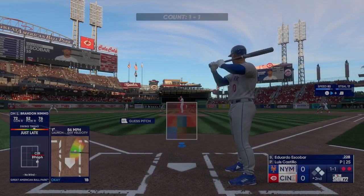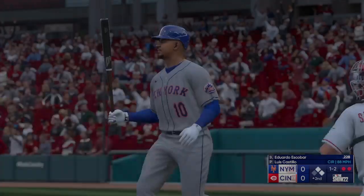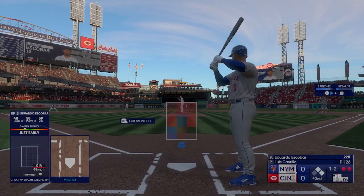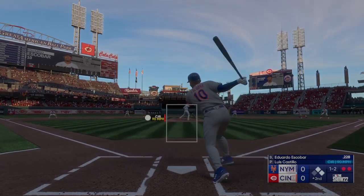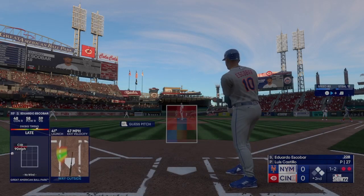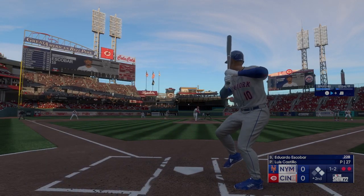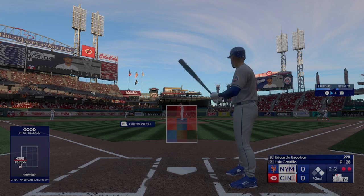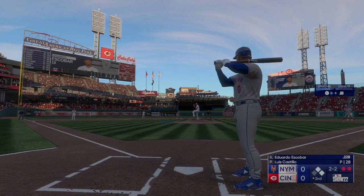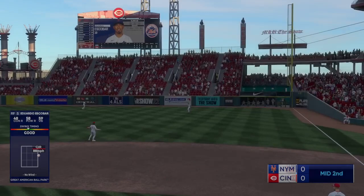Eduardo Escobar. El Caballo up to it. Number 10, Eduardo. And a pitch. Swing and a miss. And a foul ball. He stays alive. Next pitch misses. 2-2. Really good take, especially with two strikes. 2-2 now. That one hit to right. He's got it. And that is out number three. Two left for the Mets.